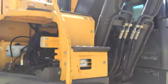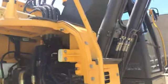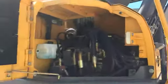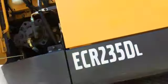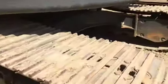This machine is mechanically sound. There's no leaks on it. Everything works. The undercarriage is about 98%, but you know, it's got a little bit of concrete and stuff on it and around it, but dirt, mud. Maybe we didn't clean it off that well, but let me show you the other side there.